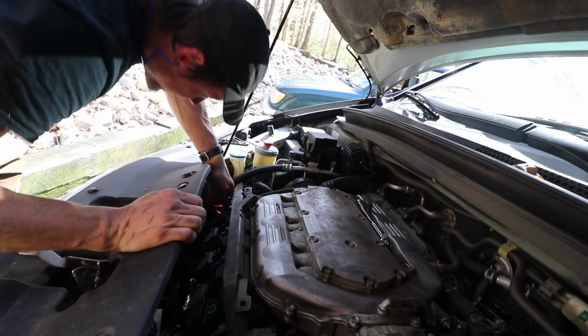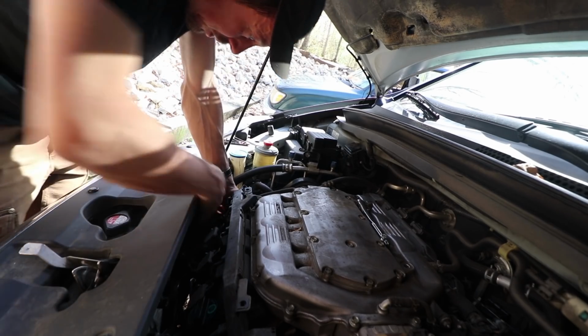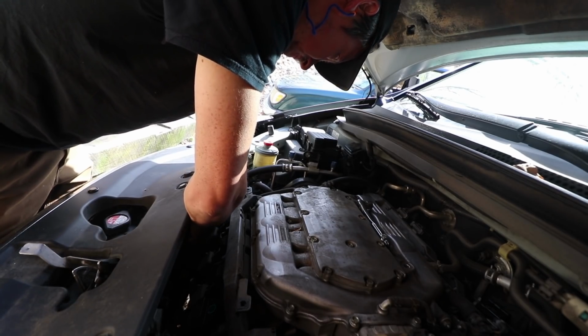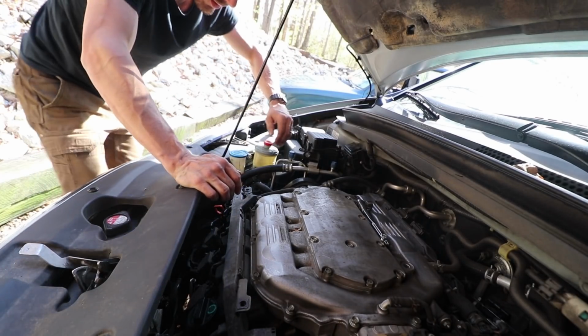All right, where are we going? And I left it in there yesterday so that the whole thing wouldn't be flopping. So I'm gonna try to get it out with the tension of the belt on it now. I don't know if I can. I might have to get pliers down in there.